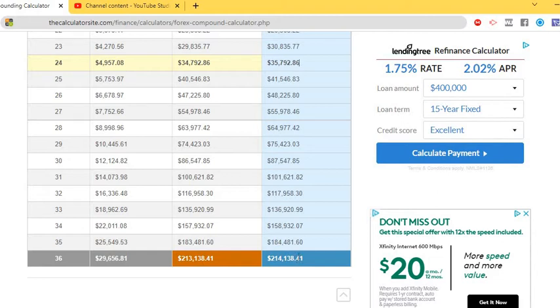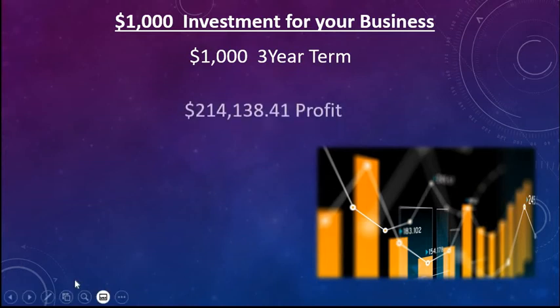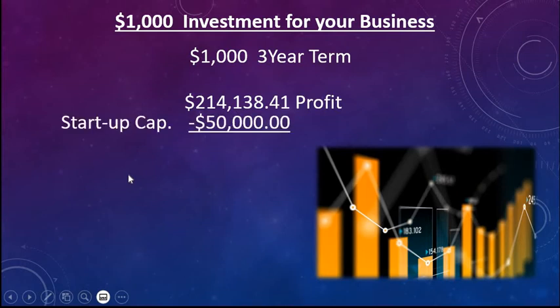$214,138.41. Wow, wow, ladies and gentlemen, look where we at. We at over $200,000, and this is our profit. From this we're gonna take about $50,000. That's gonna be our startup capital. You can use this to buy a car, or start up a business, or whatever you want to use it for. This tutorial is for people that wanna start their life out.